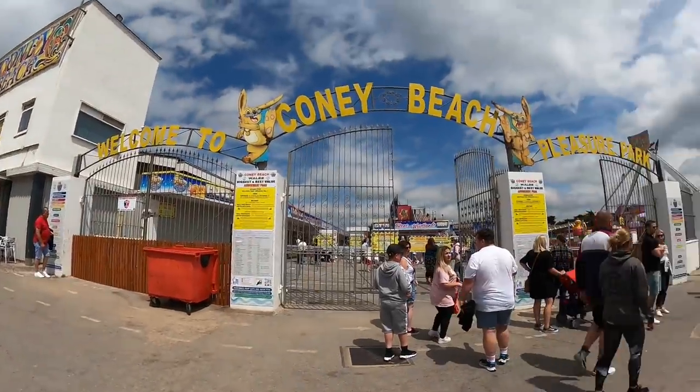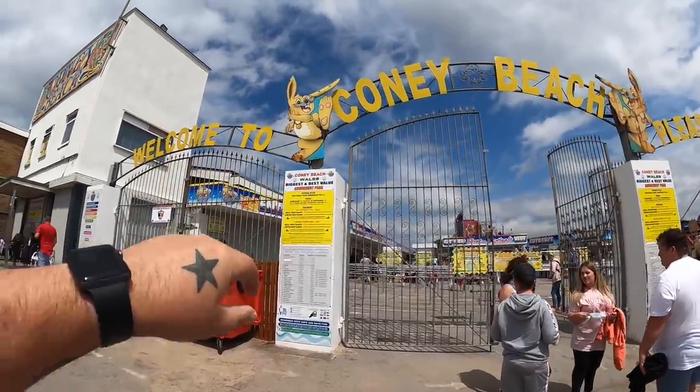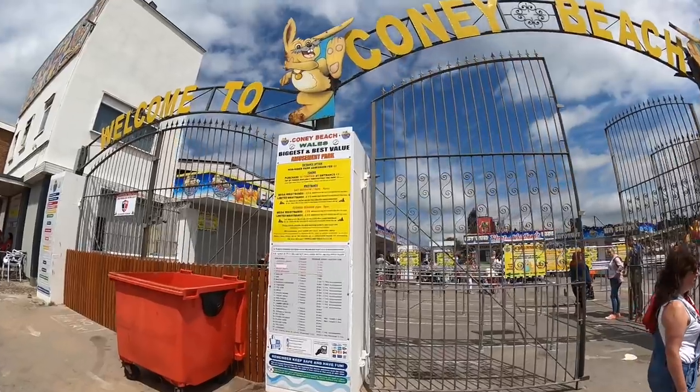Yes, we're back at Coney Beach in Porthcawl, or Coney Beach Pleasure Park as it's called up there. Yes, we've been here before. 2018 was the last time we came here, and there was a car park on the other side and it was free entry to get in. Now, as I spin you around, it's paid entry. It's actually £2 non-rider. There's tokens and stuff like that. We're literally only here for like an hour and a bit. The car park we've got across the road was 2 hours for £2. So yeah, we're not here long.